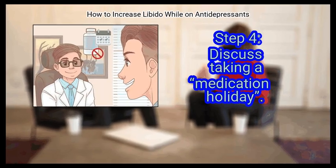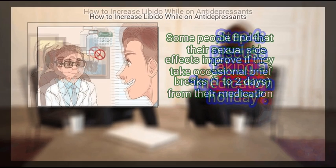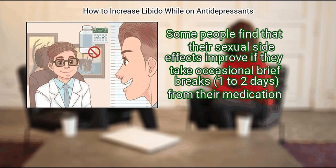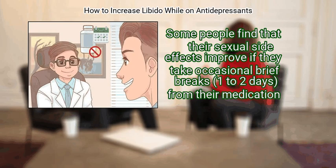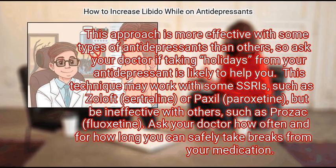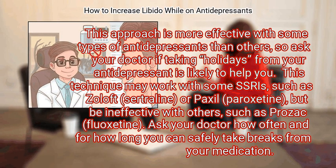Step 4. Discuss taking a medication holiday. Some people find that their sexual side effects improve if they take occasional brief breaks, 1 to 2 days, from their medication. This approach is more effective with some types of antidepressants than others. So ask your doctor if taking holidays from your antidepressant is likely to help you.